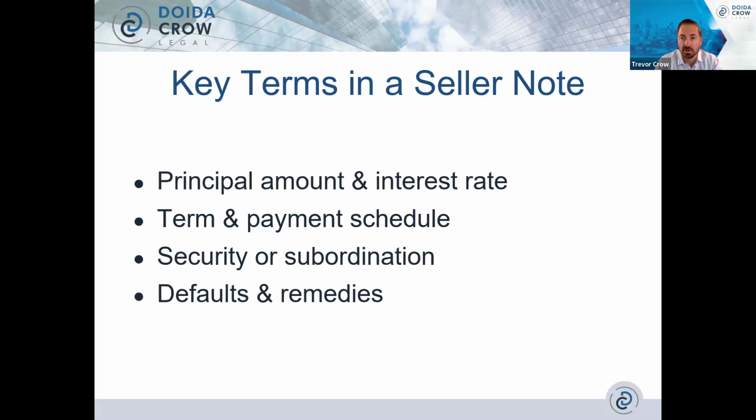All right, so key terms. What are the key terms of a seller note? One, we have a principal amount that's negotiated as part of the deal. We have a total purchase price, and then we have a portion of it paid through a note. And so what is that portion that gets negotiated as part of the economics of the deal? Principal amount is a key term in the seller note.